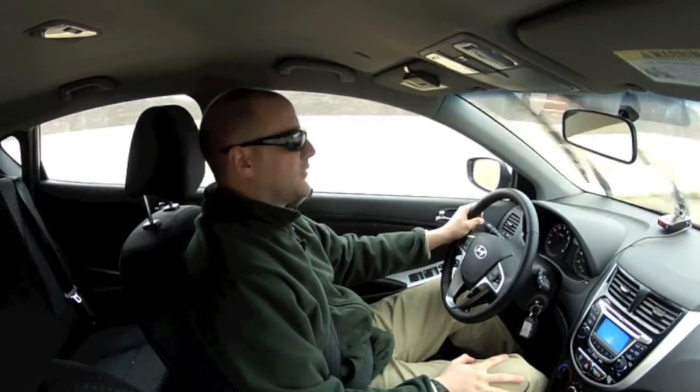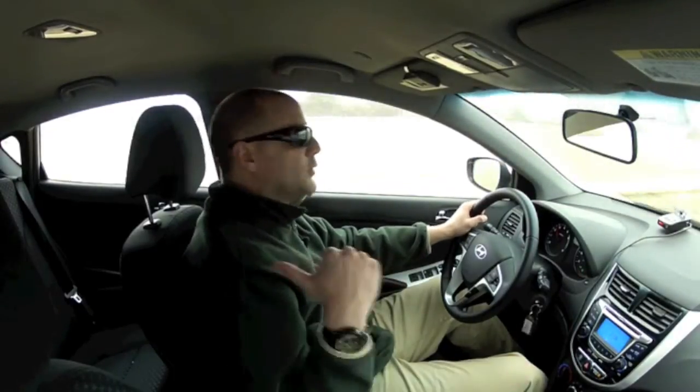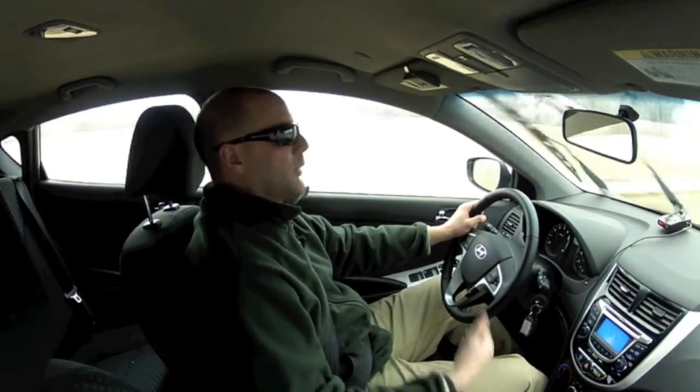I've been carrying around a duffel bag, my full box of stuff that I carry my GoPro in, my camera, and a few other things, and there's still room back there. So, again, from a space perspective, this is probably the most impressive of the super compacts or the very compact cars that are out there today.